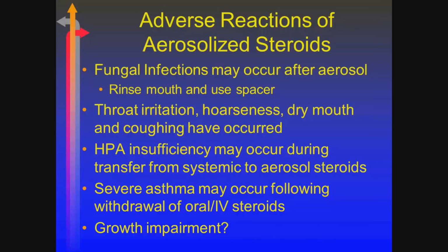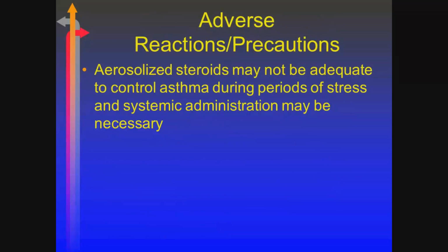There are some adverse effects, the biggest one of which is a fungal infection, development of candidiasis infections. Because steroids suppress the normal immune response, the candidiasis can develop, and that's why we have the patients rinse their mouth out or ideally use a spacer. Can also have some problems as far as some irritants. As I'm transferring from systemic to aerosol, again, I have to remember to taper the systemic dosages, so there may be a need to go up on one and down on the other at the same time. And we talked about growth impairment.